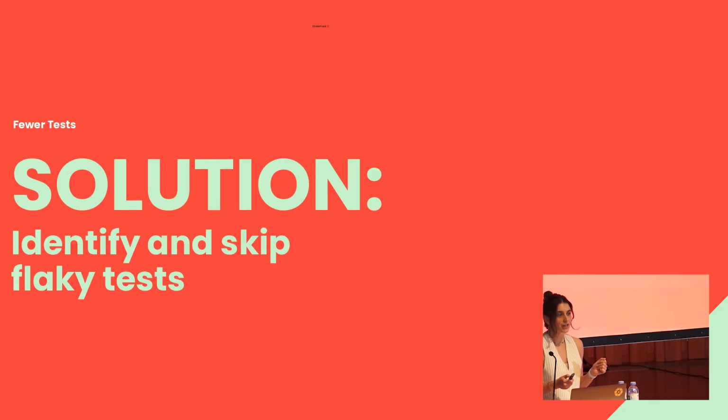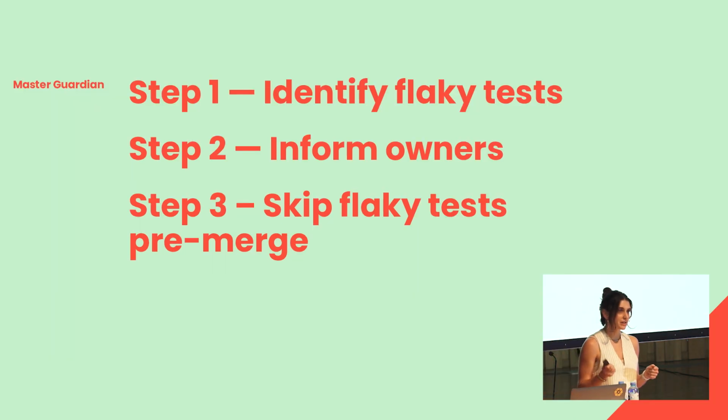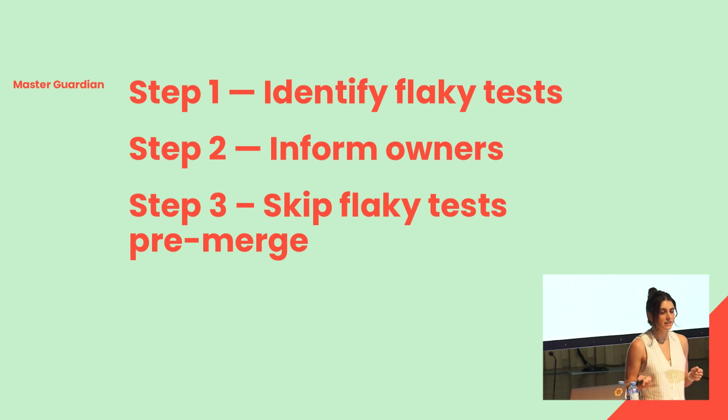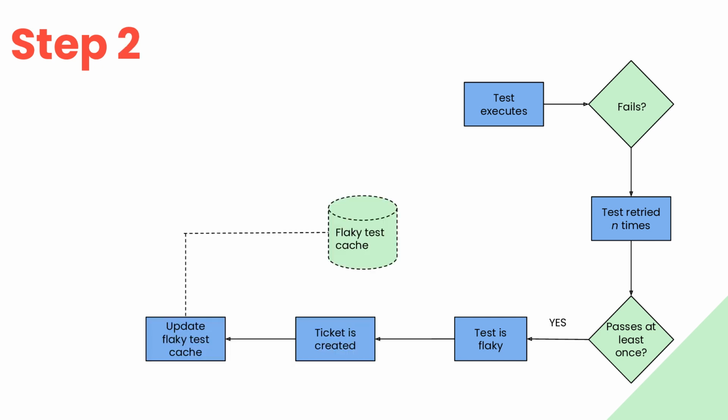So our solution is to identify and skip flaky tests. We've come up with a system called Master Guardian that includes 3 steps. Step 1, identify flaky tests. Step 2, inform the owners of those flaky tests. And step 3, skip these flaky tests pre-merge. If a test executes and it fails, we identify if it's actually flaky by retrying it. If it passes at least once, we consider it flaky.